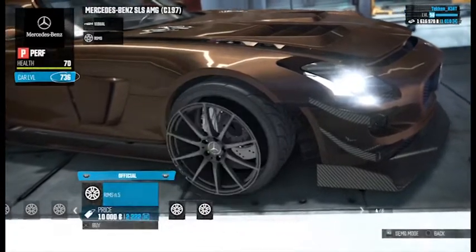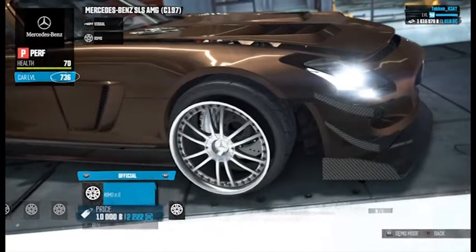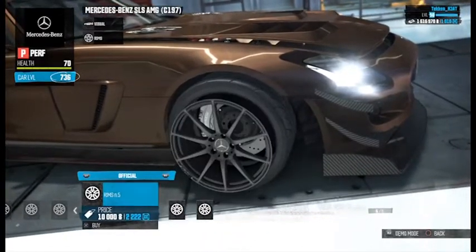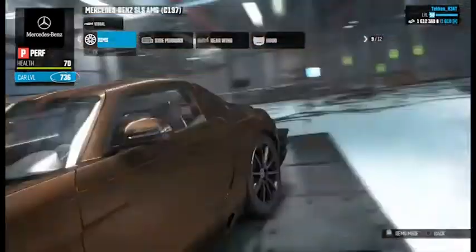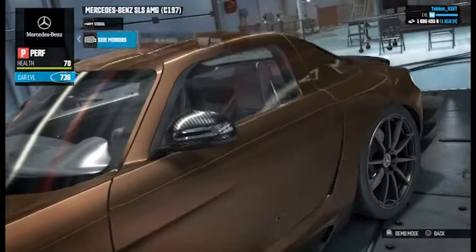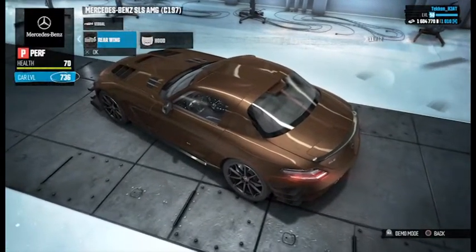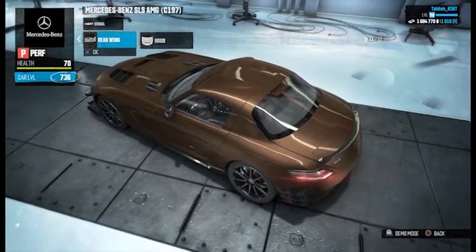Ooh. Can we get in black? No. So we are sticking with this, because that is dope. Carbon fiber, of course. Yes! The wing. You are the Lord and Savior. Can you save this SLS?